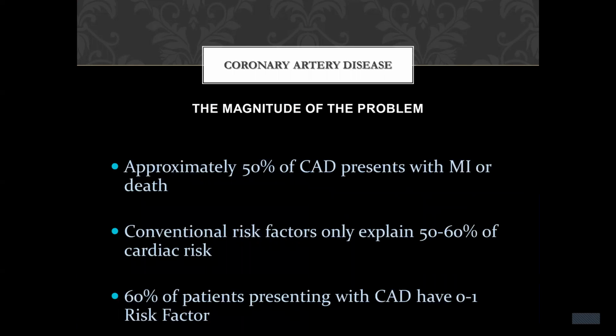Well, we know that cardiovascular disease is a big problem, and we know that you do not need to have a risk factor or many risk factors to be at risk. So around 50% of people who come in to the hospital with CAD present with an MI or death. 50% of people. I mean, that's major. The conventional risk factors we mentioned earlier only explain 50 to 60% of the risk. And then more alarmingly, 60% of patients who present with CAD have only 0 to 1 risk factor. I have more slides to show you, very impressive.